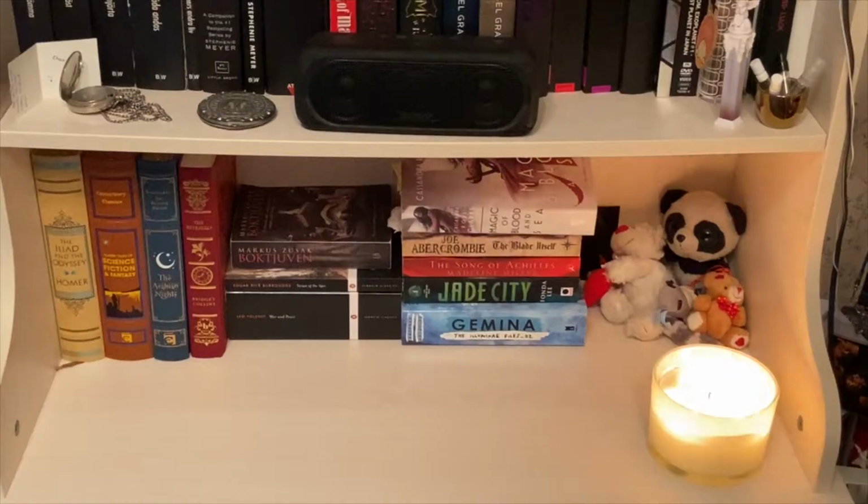I just thought that we'll go through this bookshelf. I won't go through every single one of my books because that will take too long and I'm not sure you're interested, but I will probably point out a few books, talk about what's in general on my bookshelves, if there's anything special, and then we'll go through the second bookshelf. I think that's it actually. Let's just get to it. I'm talking too much. So here we have it.